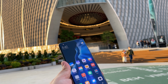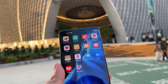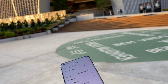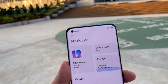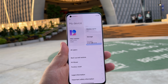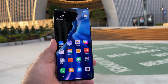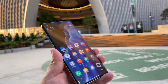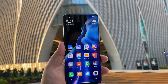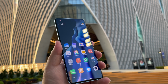And this is going to be a performance beast with Antutu scores in the 700,000s. And here you see "powered by"... let's see if it's actually the case. It says MIUI 12.0.10, so not MIUI 12.5 just yet, but as soon as this gets MIUI 12.5, I will be doing a review of that software as well. Performance should be best in class. Officially the fastest phone I've ever tested on the channel and the fastest phone in the world.